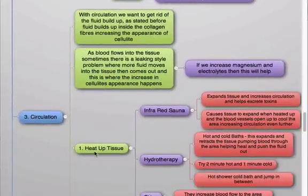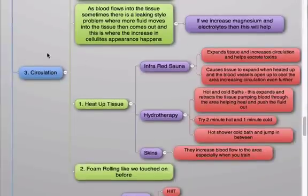Now what we want to do is circulation. We want to increase this baby. With circulation, we want to get rid of the fluid buildup as we stated before, because fluid builds up inside the collagen fibers, increasing the appearance of cellulite. As blood flows into the tissue, sometimes there is a leaking style problem where fluid moves into the tissue and comes out. The problem is that sometimes not all fluid comes out when it goes in, and this is where the fluid buildup occurs and creates a bit more cellulite. So what we can do is increase magnesium and electrolytes, and this can help push the fluid through.